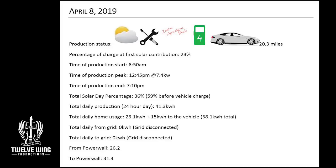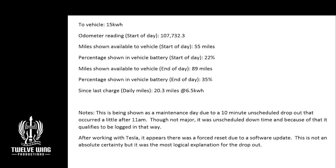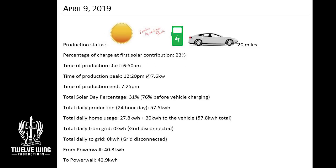So back on zombie apocalypse mode here on the 8th. 20.3 miles of driving, and 15 kilowatt hours to the vehicle. And again, this was a weird anomaly day. We had a little cutout of about 10 minutes that was unscheduled, and near as I could come after talking with Tesla, that was due to a software update on their part. They did a push, and it shut the system off for about 10 minutes while it updated the software and then rebooted itself.